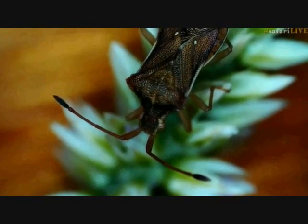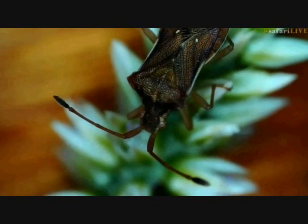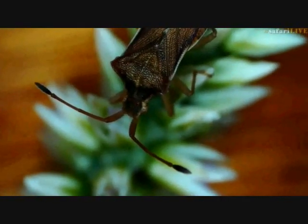Beautiful, beautiful camouflage colours, dull brown. We're now looking at it in this detail, and this is just spectacular. Look at his little eyes. I think that's very special.